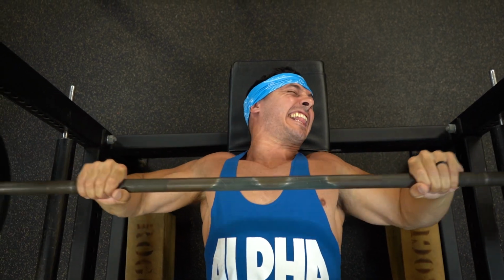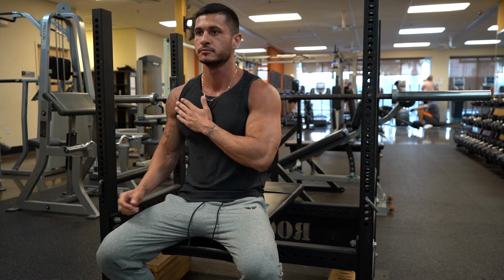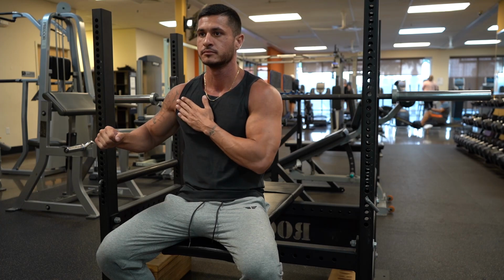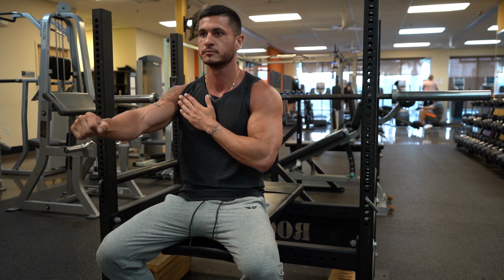Now try this. Put your left hand over your chest. Bend your elbow at 90 degrees, but this time, instead of bringing your arm up to the point your shoulder and elbow are in line, stop midway with your elbow closer to your body. From here, with your hand still on your chest, push your arm out as if you're bench pressing. Did you notice the huge difference?